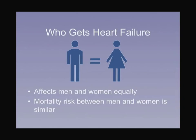So who gets heart failure? Well, you may find it interesting to know that it affects men and women equally. The mortality risk between men and women is roughly equal, similar.